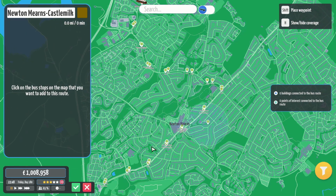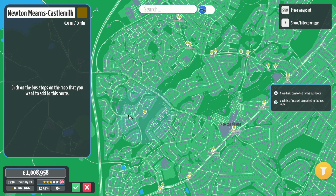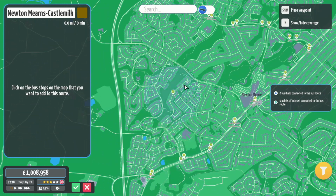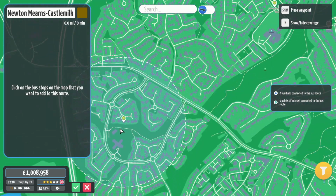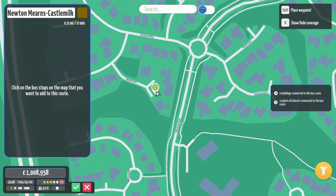Because there's no real terminus. So I think I'm going to shove it into here, like how we have the 108 turning around at Maidenhill. The 106 is going to turn around in whatever this is. West Acres. Let's call it West Acres. So, time-lapse me, if you don't mind.